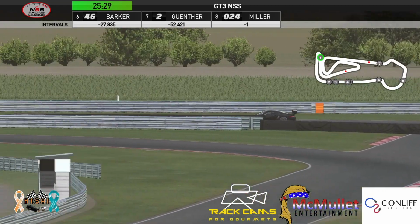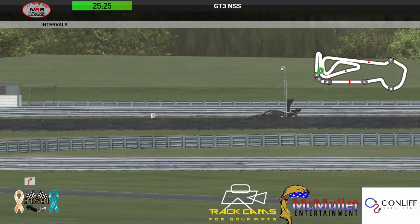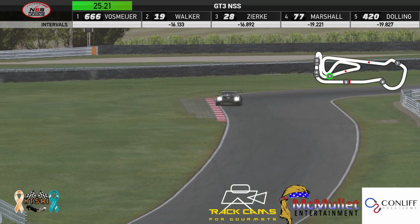Harry just set the fastest lap of the race. So much for taking it easy. Harry Volsmeer is sending it. Avery just had another off track.